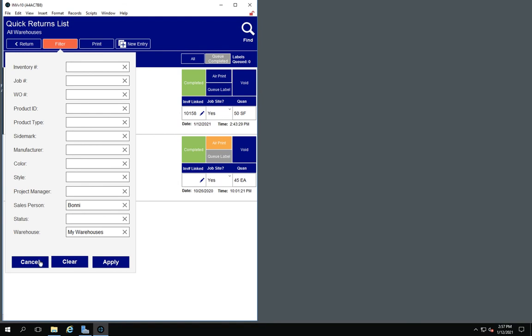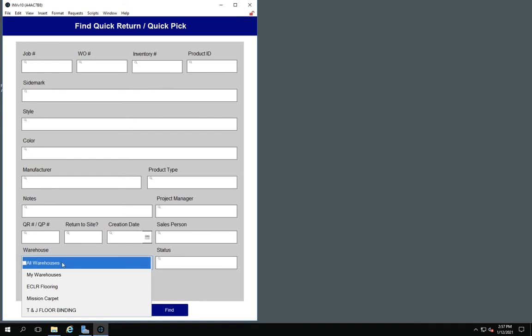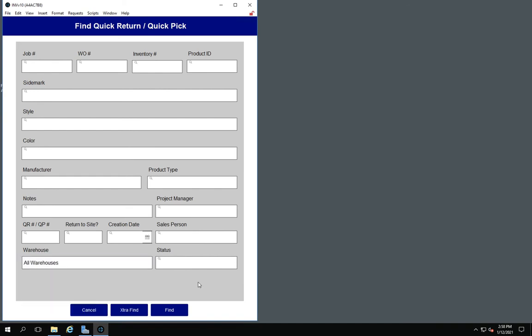Another thing that's really awesome here is it gives you the ability to do a find, and you can find on any of this information of an item that may be in this list. So you really have everything at your fingertips. Of course, if you're restricted to certain warehouse information, it's going to by default find based off of your warehouse if you have a restriction, but you can definitely find other warehouses if you want. It doesn't keep you from finding it. It just tries to help you filter down to only yours.